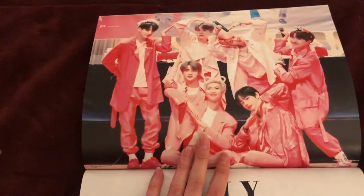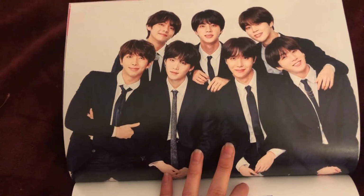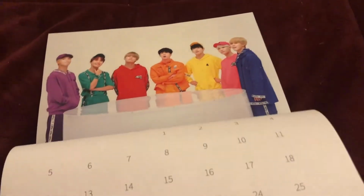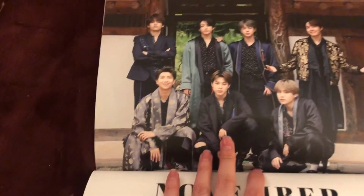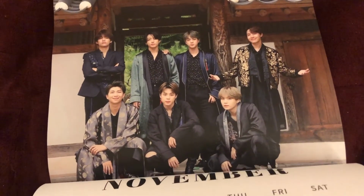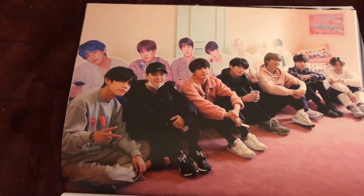And then July, another Map of the Soul persona. And then we have our CEO BTS as August. And then we have our rainbow BTS for September. And then we have our We Love Each Other, I think that was a big hit, family portrait. That one. And then we have our boys in November for TikTok. And then again, Map of the Soul persona. And I went to the pop-up shop for December.